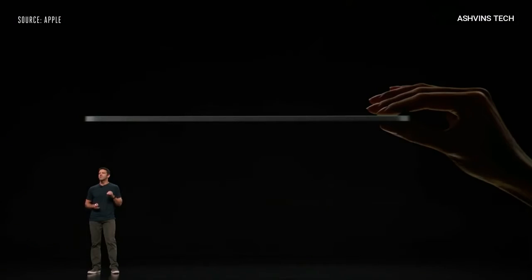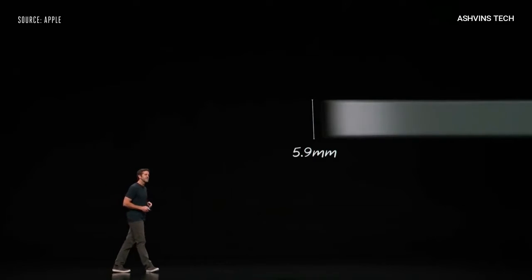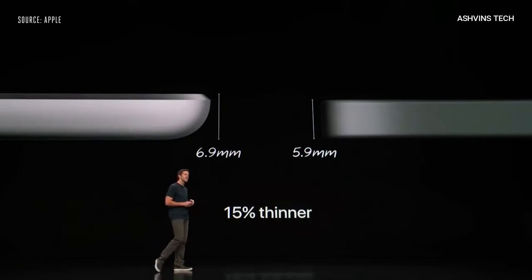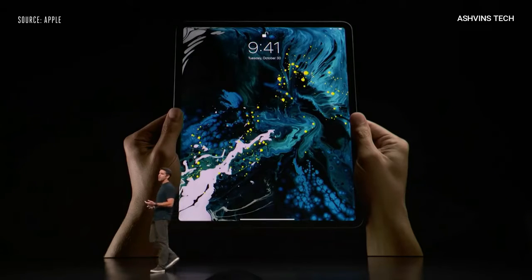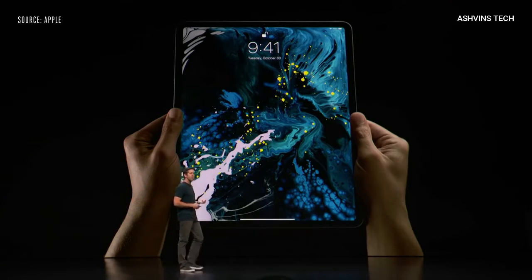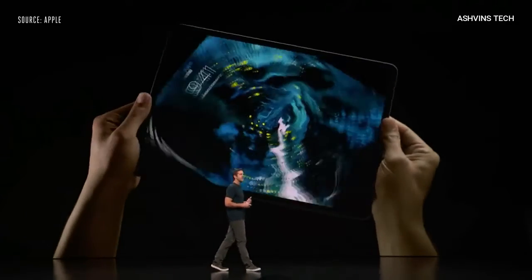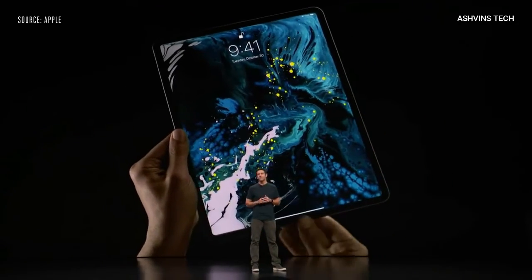These new iPad Pros are just 5.9 millimeters thin. In the case of the 12.9-inch, that's nearly 15% thinner than before, because it now has Face ID. But bringing it to the iPad Pro meant we had to optimize the cameras, and we even had to retrain the underlying neural networks to work specifically in all the ways that you use your iPad. Portrait, landscape, attached to a keyboard. And no matter how you use these new iPad Pros, they are always right side up.